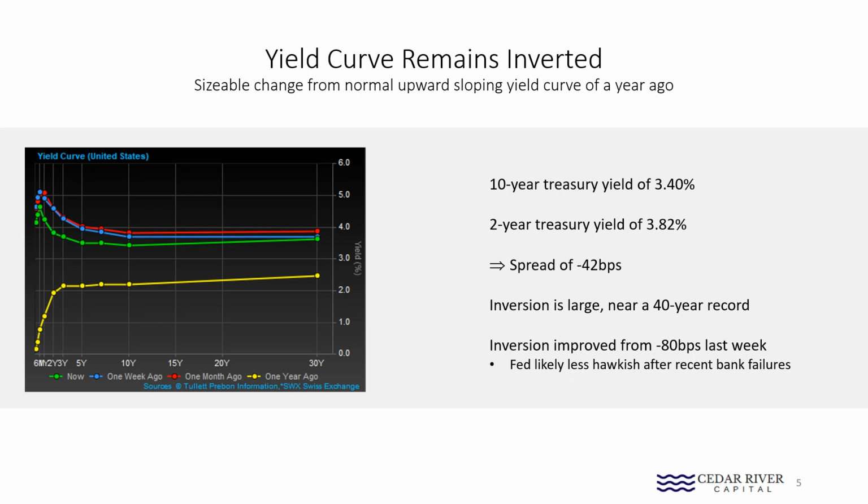Earlier this month, the inversion reached a 40-year record at about 80 basis points between the 10-year Treasury and the 2-year Treasury. But recent news around bank failures has reduced the chance of additional rate hiking, lowering yields across the board, but more so on shorter-term bonds. You can see this by comparing today's curve in green to last week's curve in blue and last month's curve in red. Today's green curve is still inverted, but a little less so than the red and blue curves.